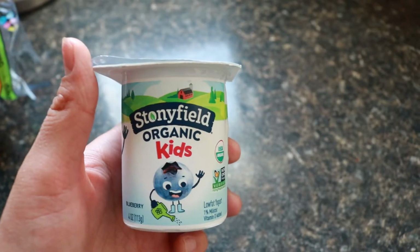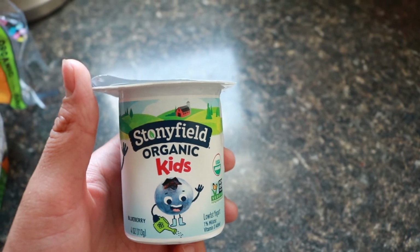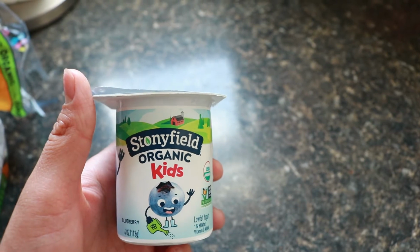Basically I am giving her wheat toast with 1 strawberry sliced, and then yogurt. I can walk you through what I gave her since my clip erased, but just to give you an idea, this is the yogurt that I give her, Stonyfield Organic Kids. This is blueberry flavor. They have apple, strawberry, and banana, and yesterday I gave her apple.